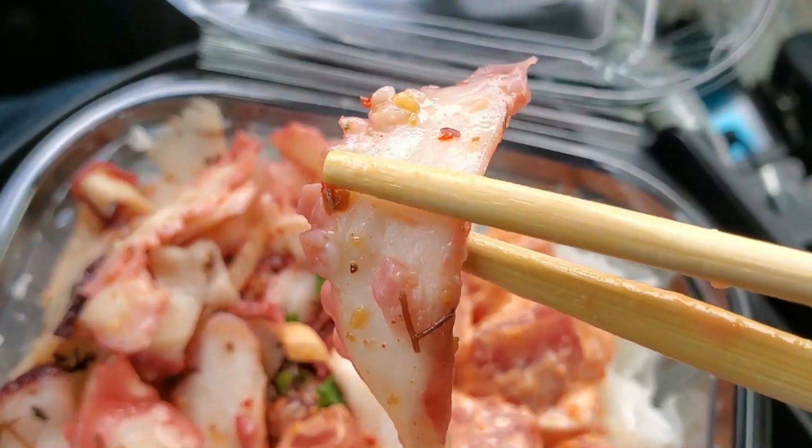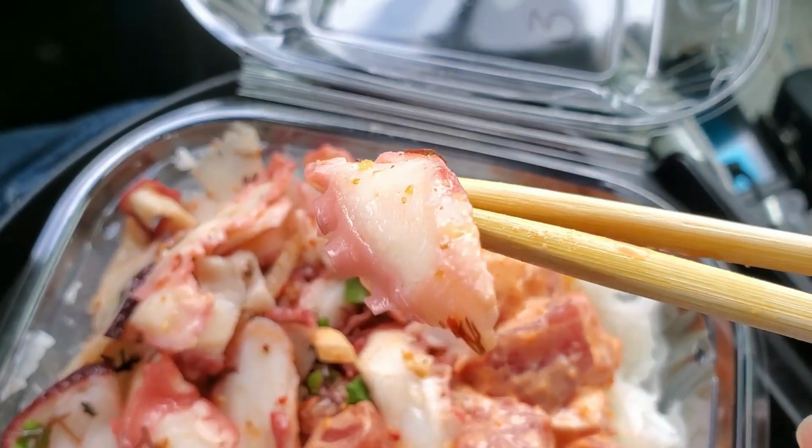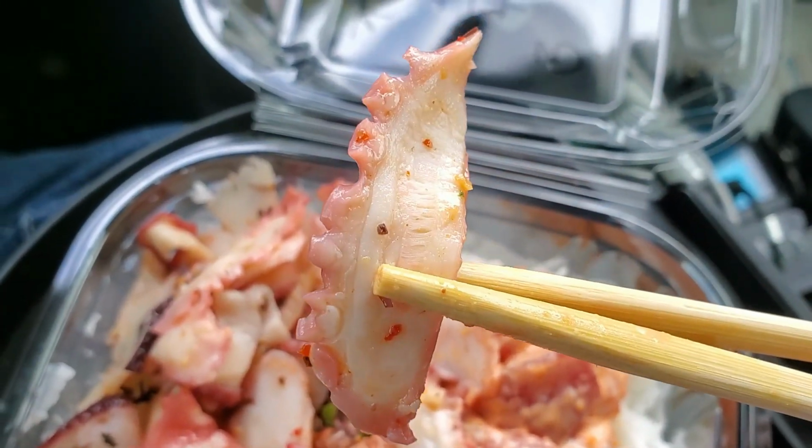Nice and cold, which is a good thing. Very tender, so sliced really nice. Good flavor, has a little bit of sesame flavor and a little bit of that heat. You can feel it. Seasoning's really good.